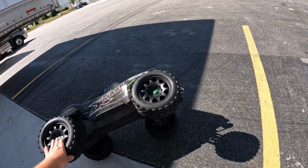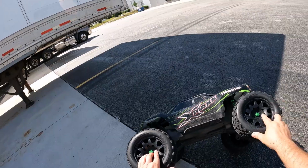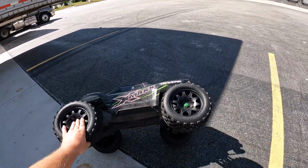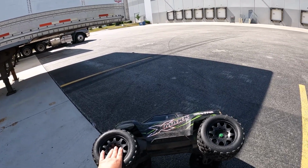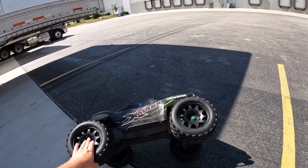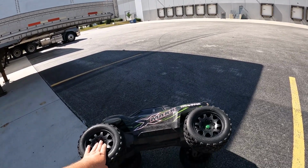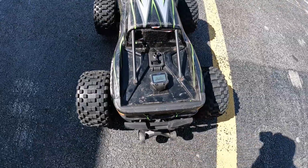So I got these Power Hobby Scorpion XL belted tires. They're quite a bit bigger than the stock ones. They're also a bit heavier than the stock ones, but they do not expand like the stock ones. They're belted tires, so there's not as much expansion, and the truck seems to handle better. So let's see what these can do.